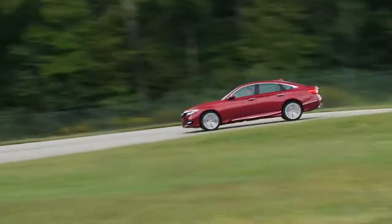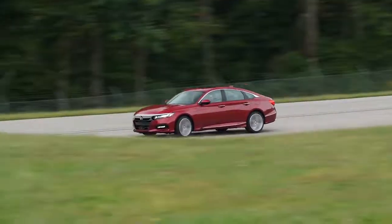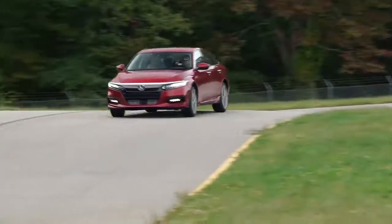But just as a drivetrain, with this bigger turbo engine and the 10-speed automatic, that's new to the Accord. What did you think of that, Ryan? I thought the engine was quite powerful. It was fun to drive. The transmission, you tell me 10 gears and I think that's ridiculous. When am I getting into 10? When is this going to end? Your bike? I mean, come on. 10 gears.